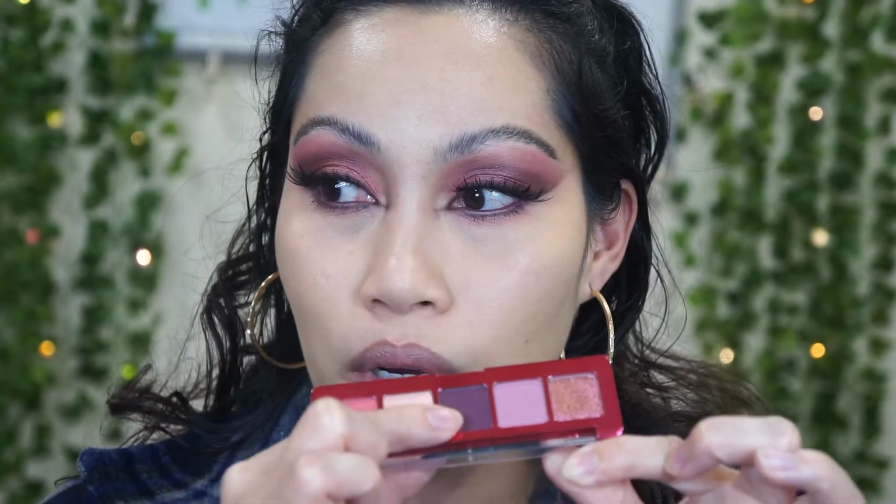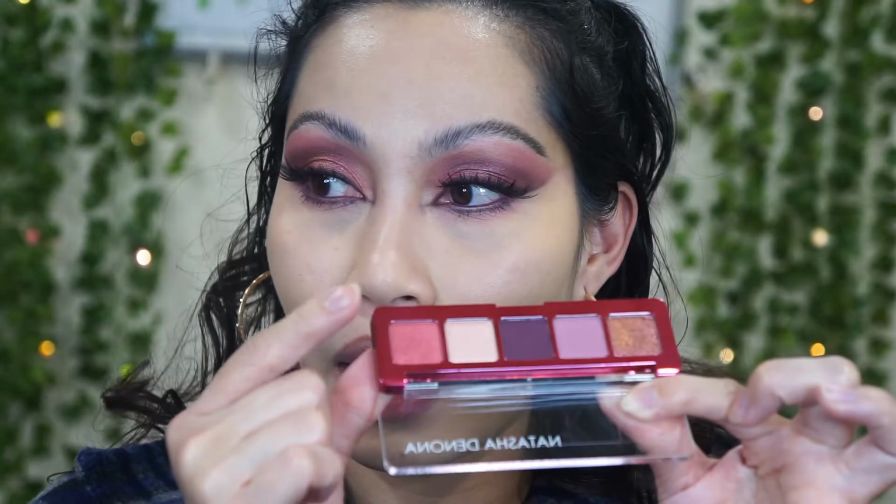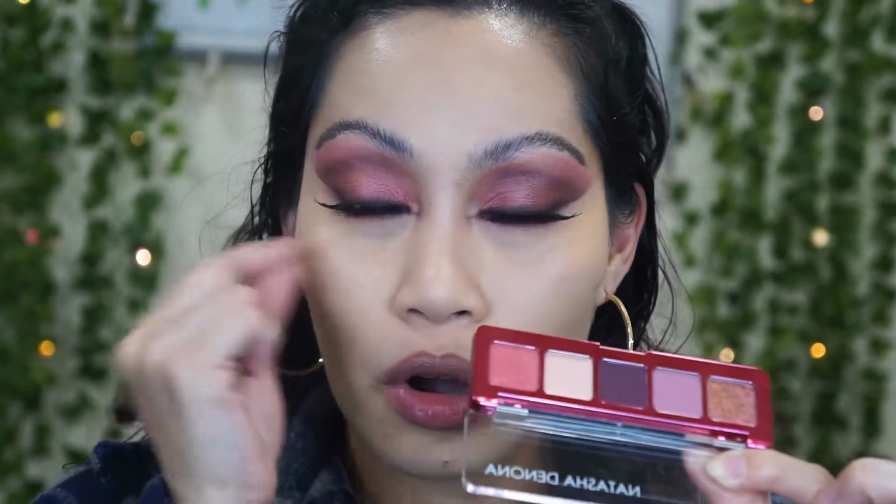I went ahead and applied eyeshadows on my lower lashes. This plummy eggplant shade, and a little bit of this one, just smoke up my lower lashes, and then I put on false lashes. So now moving on with the duo.